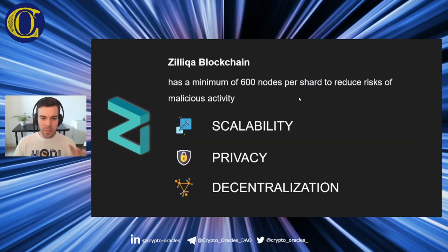What this allows for is that it makes it way more scalable. The more nodes you have, the more activity you have, the faster you can effectively go. It increases privacy and security, and we're going to take a look at that in a moment, and it makes it effectively decentralized. We've seen other blockchains are not really that decentralized after all. And they actually have a very interesting concept of making sure there are at least 600 nodes per shard, and this is to reduce the risk of malicious activity. By doing this, they guarantee that they never have more than 1/3 of nodes affected by potential malicious activity, and reduce the probability of attacks, I think, to 1 in a million.